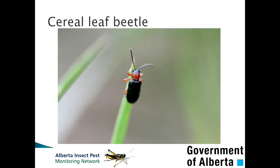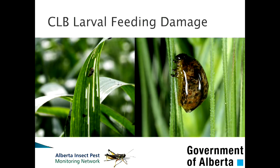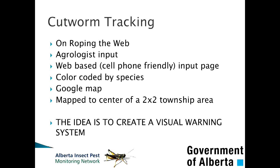So, cereal leaf beetle, actually quite low this year. I put it in because we see people spraying for cereal leaf beetle, and for the most part, we don't need to. There's a really good beneficial insect that's keeping this population down. So the less we spray it, the more the beneficial insect will do its job, the less we'll have to spray it. So if you don't need to spray, don't spray, because it'll help us out.